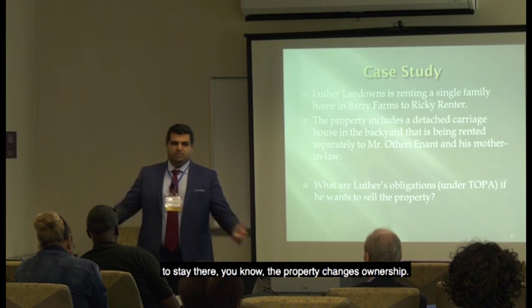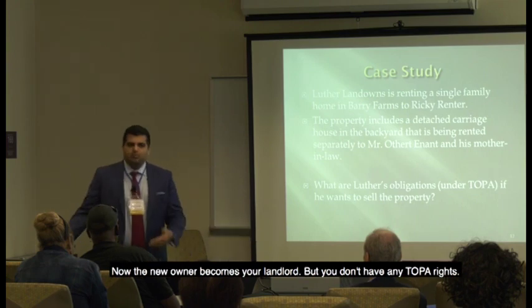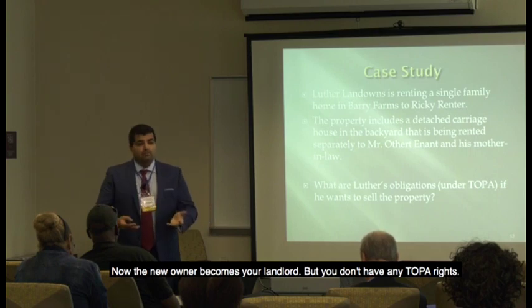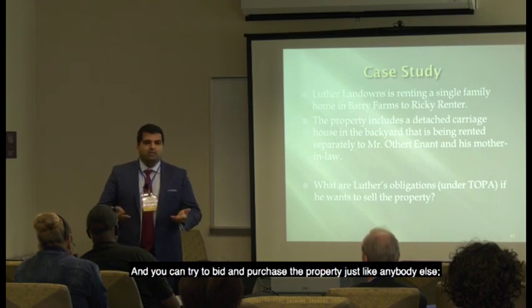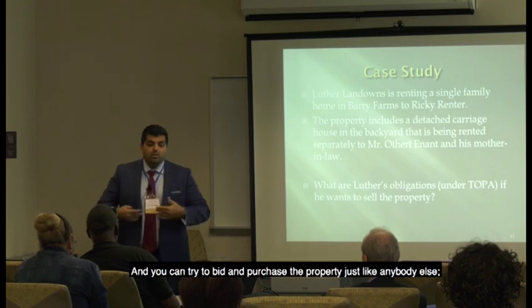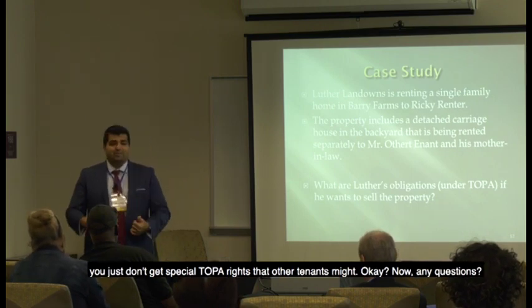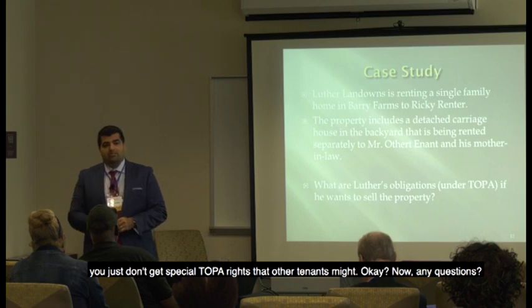And that just means you get to stay there. If the property changes ownership, the new owner becomes your landlord, but you don't have any TOPA rights. You can try to bid and purchase the property just like anybody else. You just don't get the special TOPA rights that other tenants might.